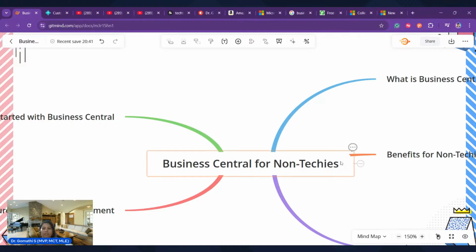So the key takeaway from this particular session is to embrace the simplicity. With its intuitive interface and easy setup, Business Central empowers even non-techies to manage complex business processes. You can start small and scale smart, whether you're running a single store or managing a growing chain. Business Central will grow with your business, offering scalability and flexibility.